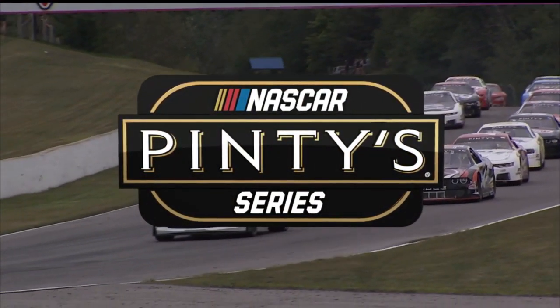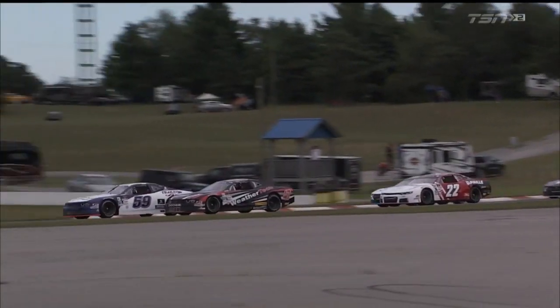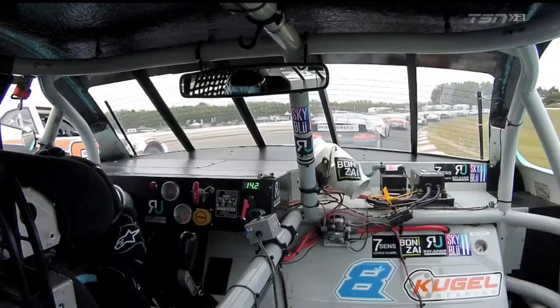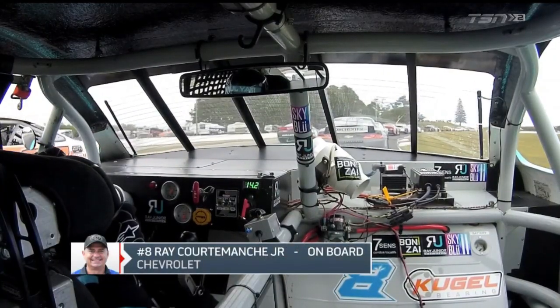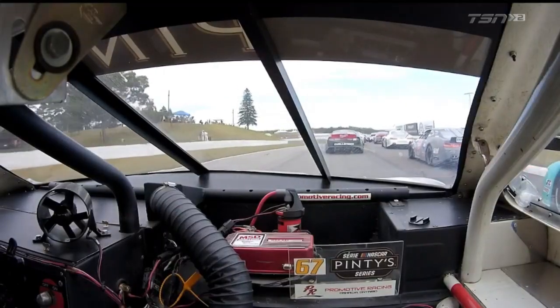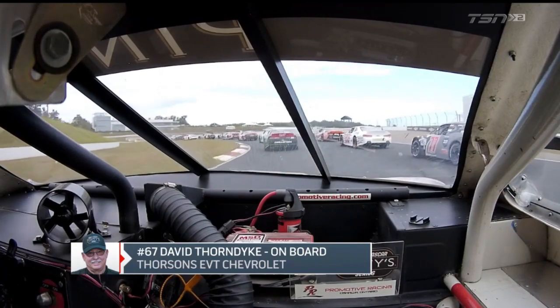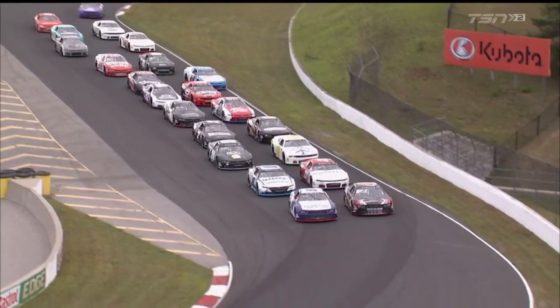The field lined up two by two as we get set to go back to green here in race number five of 11 scheduled here in the 2021 season for the NASCAR Pinty Series on TSN, riding on board the number eight of Ray Cordemosh Jr. A lot of cars ahead of him, but I'll tell you, Ray Cordemosh and David Thorndike, they've got all the fenders on these cars. They're doing what they need to do and hopefully having a good time doing it.